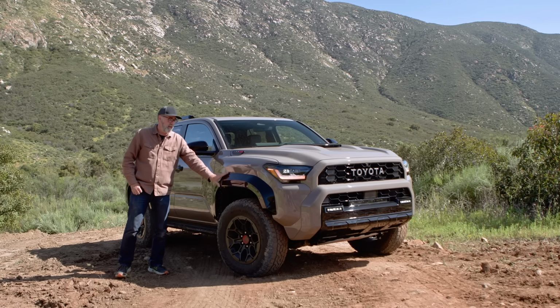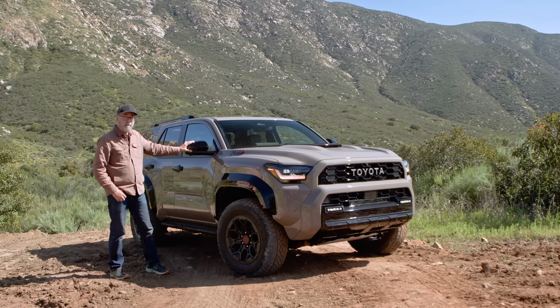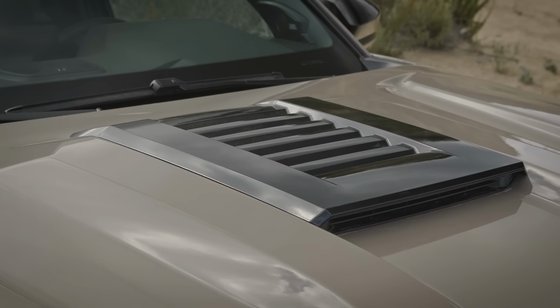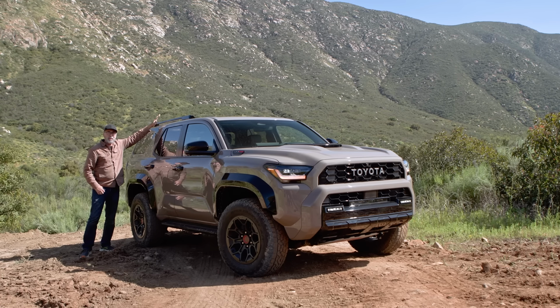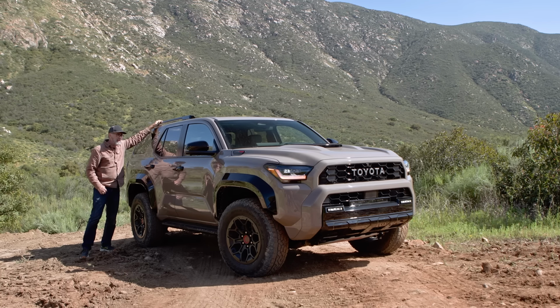The fender flares here are gloss black instead of textured black. Same thing goes with the mirrors. And of course, the hood scoop, that still doesn't scoop, but it looks cool. Back here, we have the normal roof rails that we'll see on most of them, although I'm not sure they'll all be black painted here.